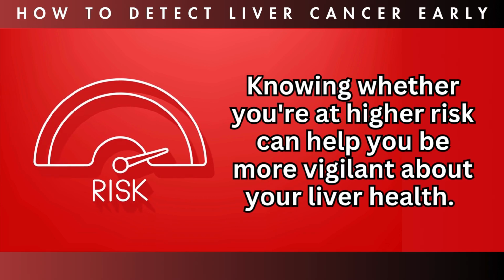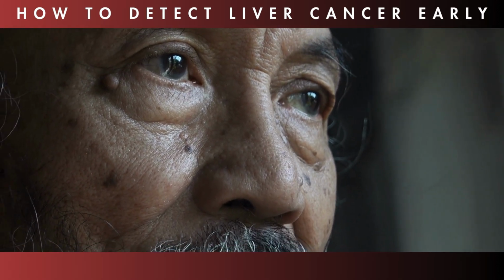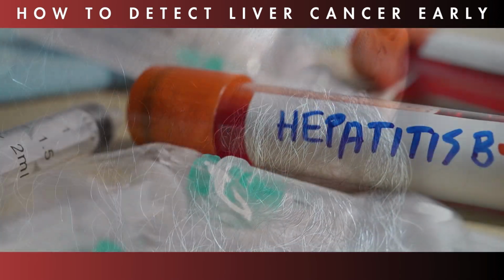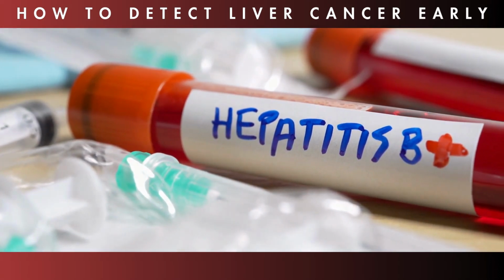At number 5, we delve into understanding the risk factors for liver cancer. Knowing whether you're at higher risk can help you be more vigilant about your liver health. There are several key factors to consider, some of which might be within your control, while others might be related to pre-existing health conditions. Firstly, chronic hepatitis B and C are significant risk factors for liver cancer.